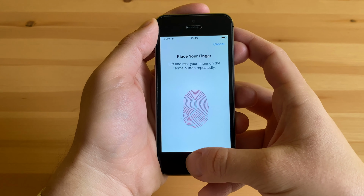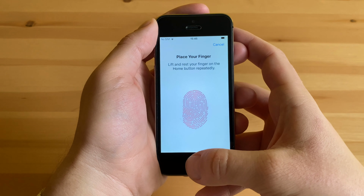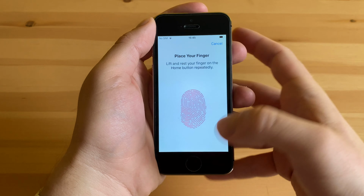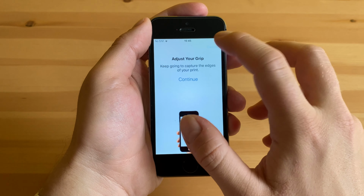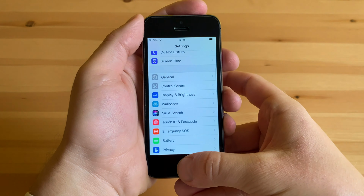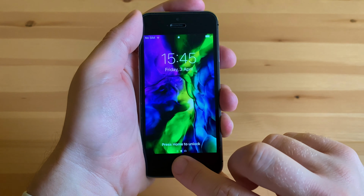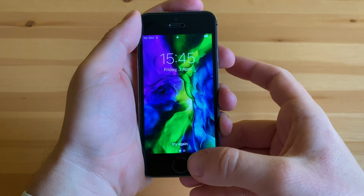So this first generation one is not as fast as the second gen, and it also sometimes has problems recognizing your finger if your hands are, for example, wet or a little bit dirty. I've seen worse scanners, but in today's comparison this one will not be among the fastest and most reliable scanners. But it's still miles better than typing your passcode in every single time, that's for sure.